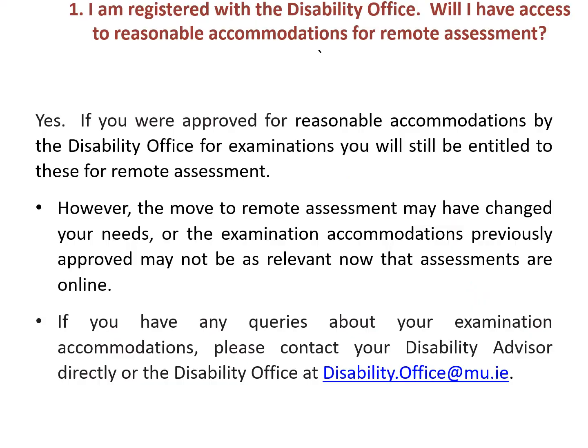I am registered with the Disability Office. Will I have access to reasonable accommodations for remote assessment? Yes, if you were approved for reasonable accommodations by the Disability Office for examinations, you will still be entitled to these for remote assessment. However, the move to remote assessment may have changed your needs, or the examination accommodations previously approved may not be as relevant now that assessments are online.